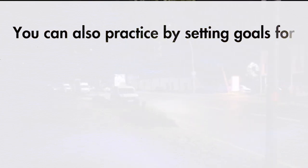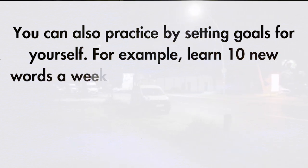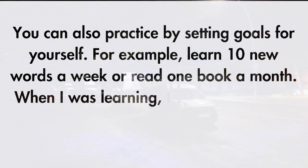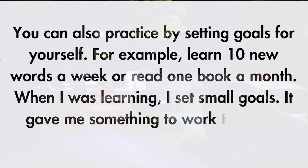You can also practice by setting goals for yourself. For example, learn 10 new words a week, or read 1 book a month. When I was learning, I set small goals. It gave me something to work towards.